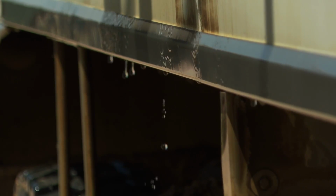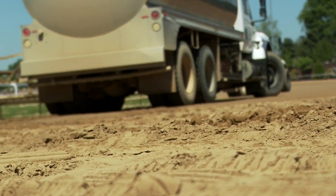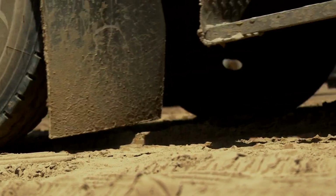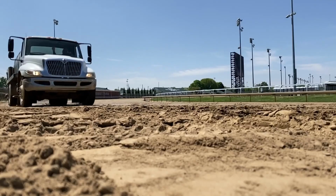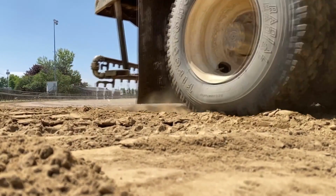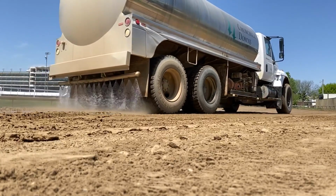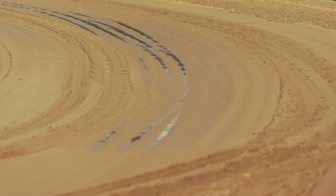A lot of water and a lot of man hours go into the track. There's a comfort zone in there, and the moisture makes a lot of difference. Too much moisture is not good. Too little moisture is not good. It's all about optimizing the track surface.